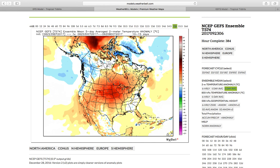I think the core of the heat relative to average with the next surge of warmth is actually going to be north of our area, as opposed to really being in the center of the anomalous warmth this go around, but nonetheless a mild pattern does return as we get into the 10 to 15 day regime.